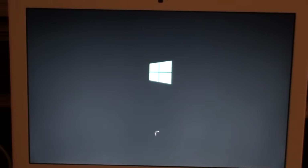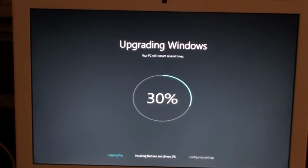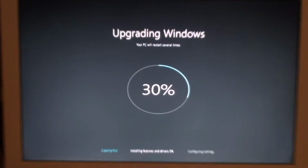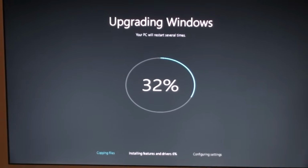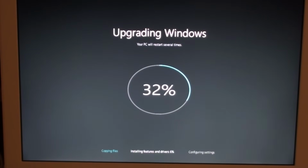So I don't know whether that ring filled up all the way. It probably didn't. Yep, 30. I'm assuming it goes 30, 30, 30. Every restart. First it has to copy files, then it has to install features and drivers, which it currently is doing. And then it configures settings for the remainder. And then it goes. So it's just going to do a little ring around the thing, and then it'll be done. And it'll, of course, do a couple more things to make me wait even longer.